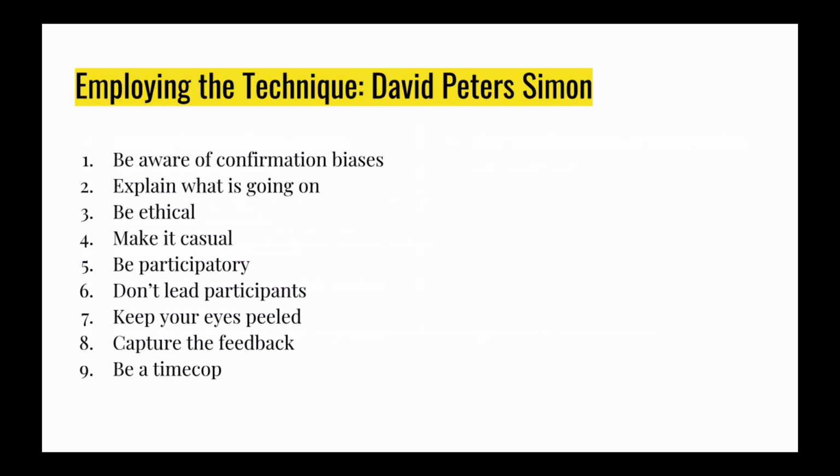It's important to explain to the user what is going on and to make sure that they know that, of course, they're not being tested at all, and they don't have to worry about that. It's merely the interface or the prototype that is going to be tested. Then, of course, to be ethical, kind of going back to that point of not signing a consent sheet or anything of that nature, to be truthful about the research that you're doing, to make it casual, make them feel comfortable.